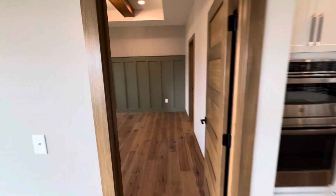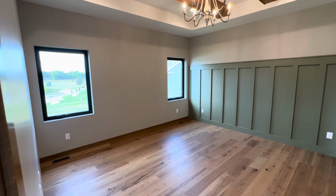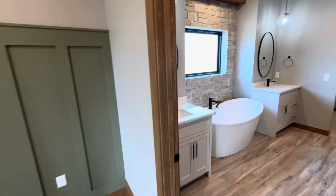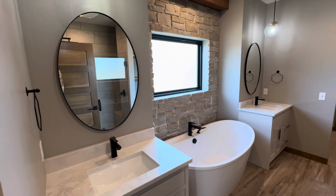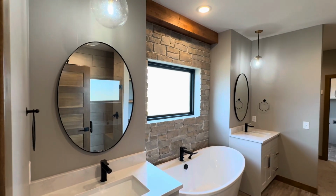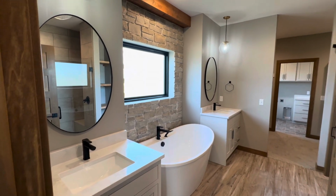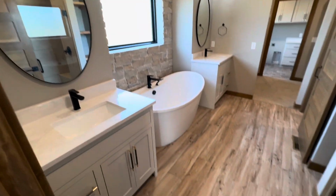So continuing with the very soothing color palette, we have this beautiful green accent wall in the primary. Carry the beam look in here as well. Check out this bathroom. I love this design. I love the stone. Love a good soaker tub. The separate vanities. Everything about this. This is just absolutely picture perfect.